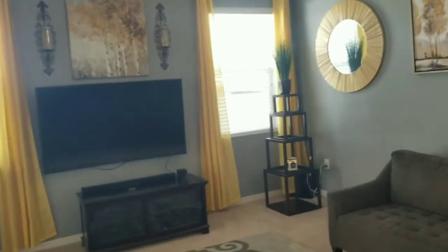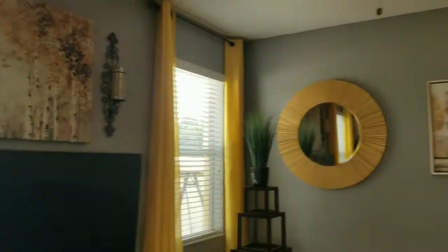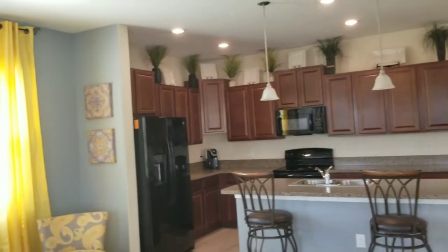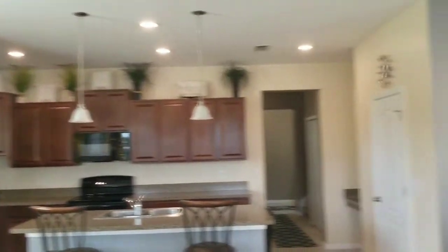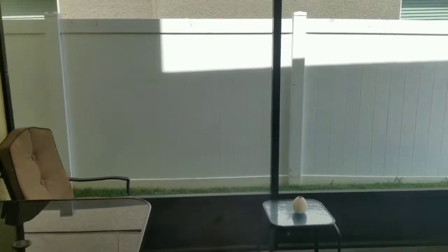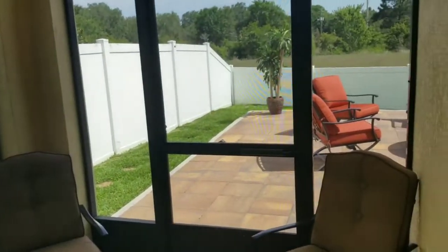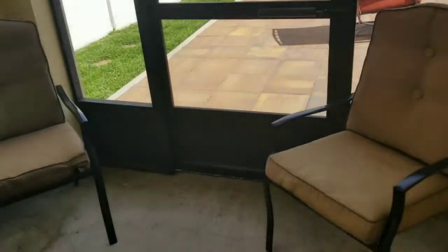As we flow through the family room here, if you like any of the furniture, it can come with the home, window curtains, anything of that nature. All faux blinds also do come with the home as well. As we enter into the patio area, screened patio area, that we saw from the exterior before. Nice screened in area.